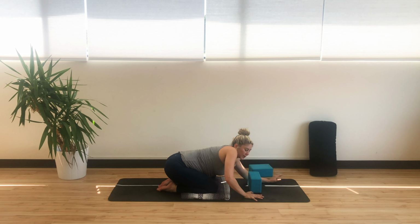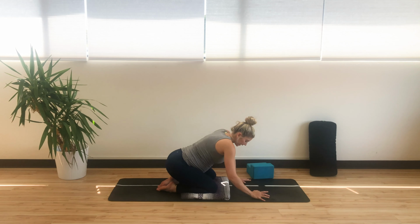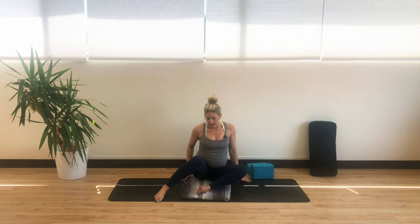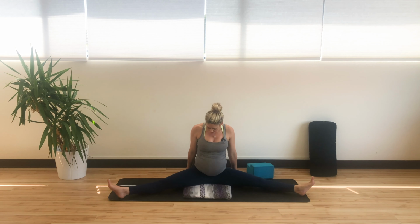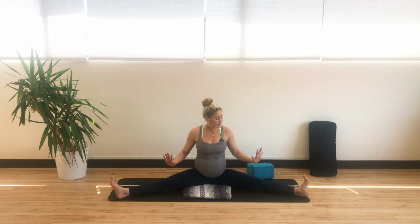Nice. Slowly pressing your way back up. Good. And then shifting legs off to one side, coming to a seat, and then we'll widen the legs. So taking a nice stretch in the legs, we can let the belly kind of fall forward here, flexing into the feet. Again, it might feel good to just have the hands at the back of the waist or hips and pull the pelvis forward.